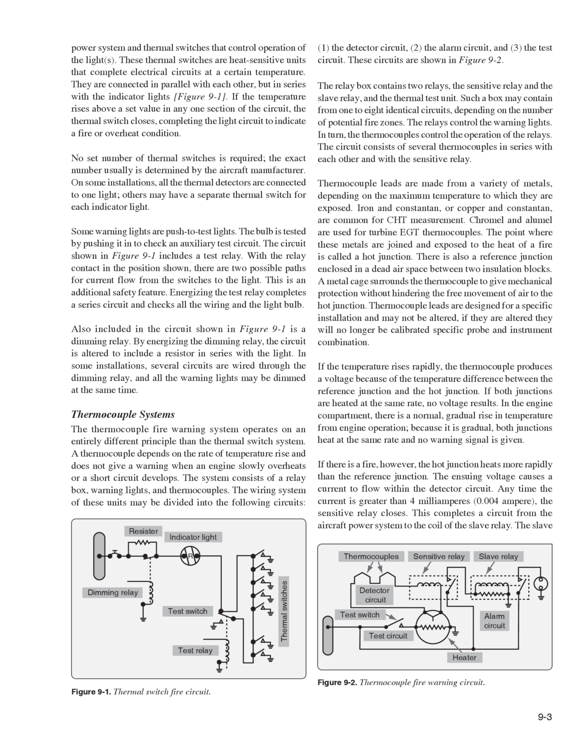The thermocouple fire warning system operates on an entirely different principle than the thermal switch system. A thermocouple depends on the rate of temperature rise, and does not give a warning when an engine slowly overheats or a short circuit develops. The system consists of a relay box, warning lights, and thermocouples. The wiring system of these units may be divided into the following circuits: 1. The detector circuit, 2. The alarm circuit, and 3. The test circuit. These circuits are shown in Figure 9.2.